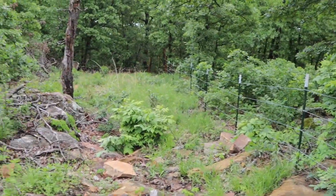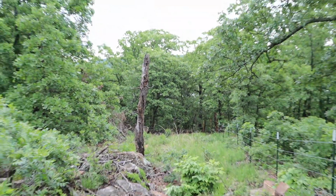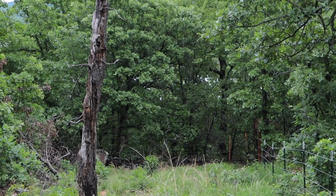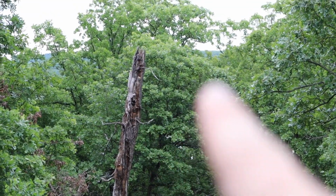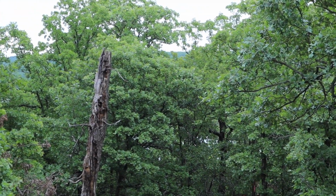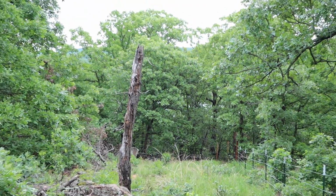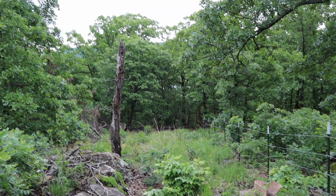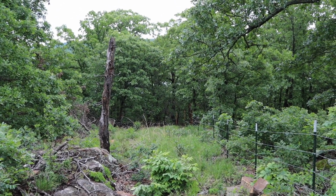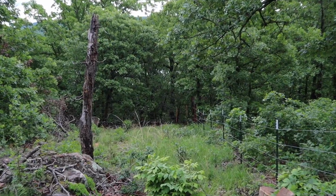Real pretty tree. And then I don't know if you can see it or not, but you literally have the lake, you can see some water down through there. You can see the other ridge to the hillsides on the other side of the lake right there. So we're probably going to be putting it somewhere right in there is where I would like to do it. So maybe a little bit further down. We'll see. Okay, so let me jump off here.